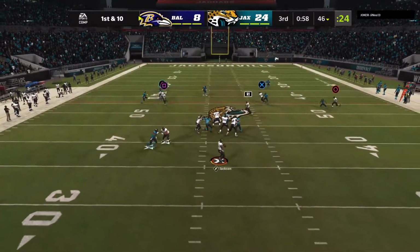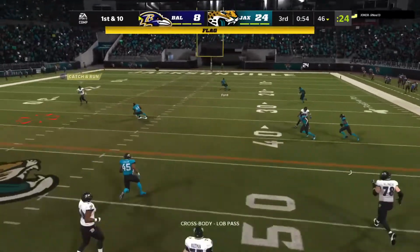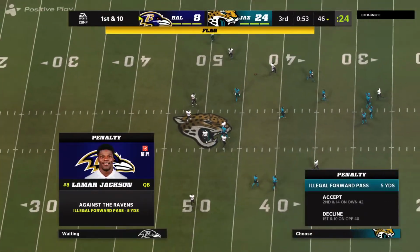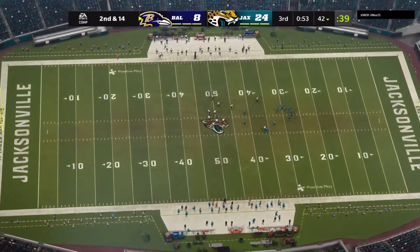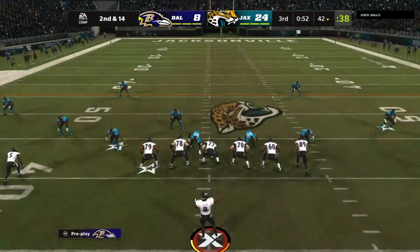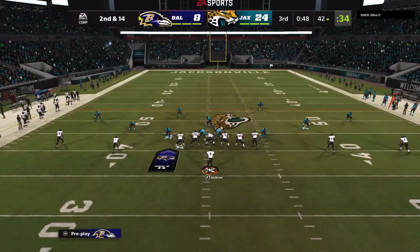Jackson on 1st down. Eluding the pressure right. And this is going to be hauled in by the tight end Andrews. So a decent gain, but all for naught on the penalty. It's too bad, isn't it? They were feeling pretty good about it. The only people celebrating, the guys who just gave up that play. So the illegal forward pass also cost him a down, and now it's 2nd and long.